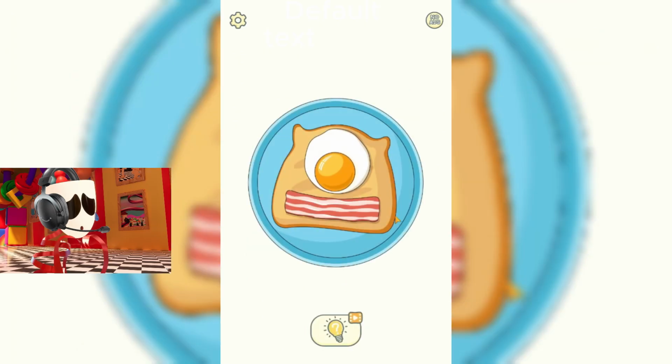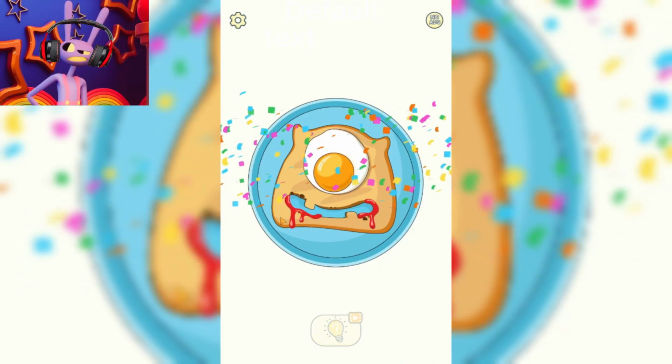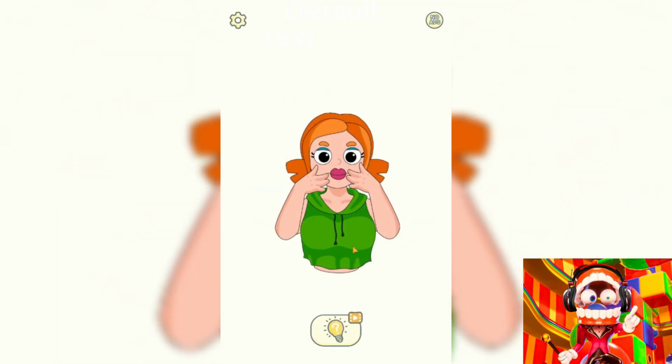Now let's find the monster on this plate. Monster? What do you mean? Oh, I think I get it. Here you just need to remove the bacon and it will turn out to be a funny one-eyed cute monster. Yes, this monster really turned out to be quite funny.